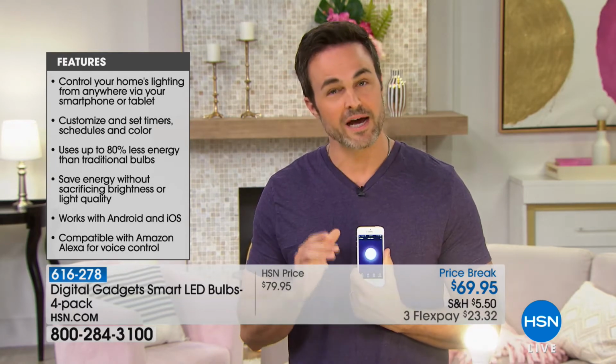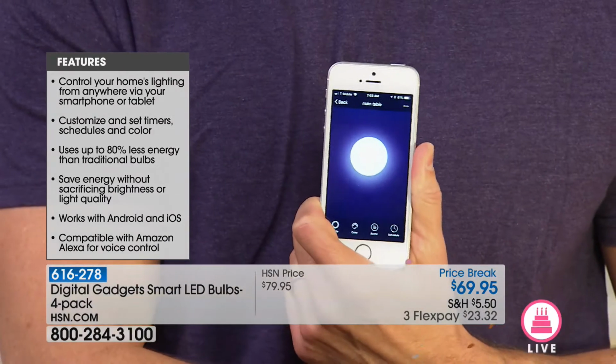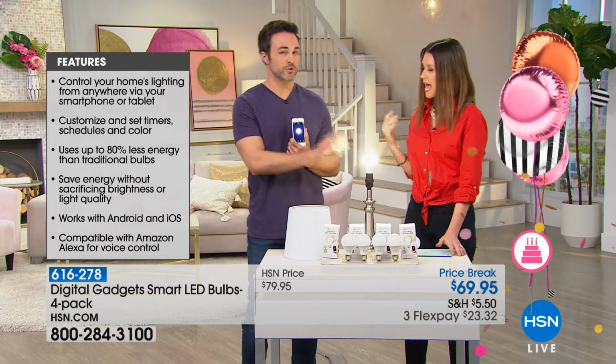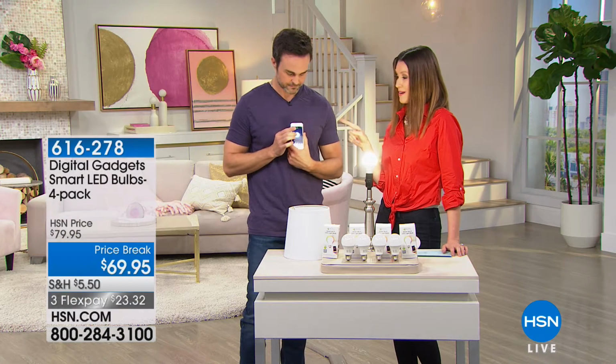Like Shannon said, you don't have all those extra hubs, all those extra devices. It's truly plug and play. You get the color bulb, you get the white bulb, all in the same light bulb right here with these DG bulbs. You don't have to have a bunch of separate bulbs and expensive hubs or anything like that. I like that, and we're gonna show the different colors. I know you're gonna show us how easy it is to get the colors.